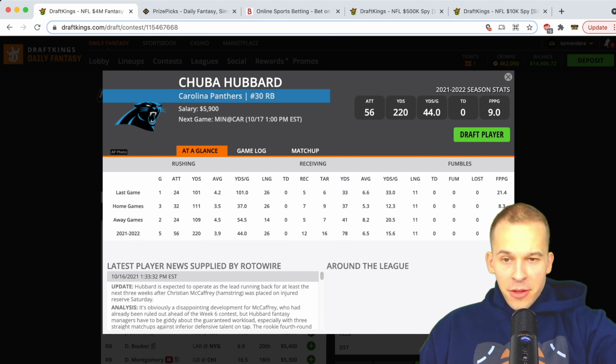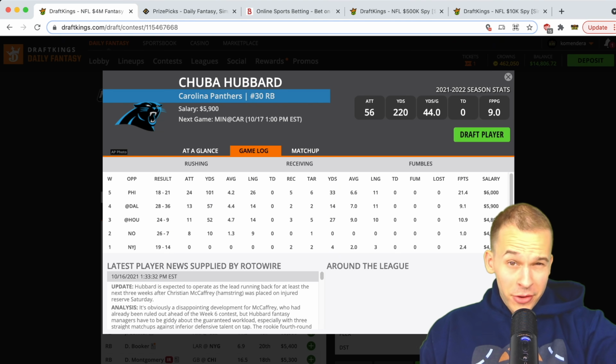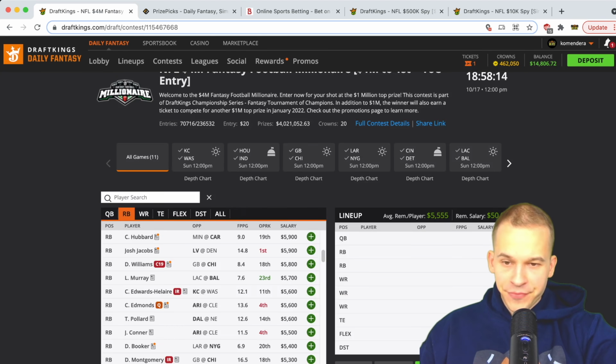Chuba Hubbard at 5'9", I do think goes a little bit overlooked, but he had 24 carries last game and 5 catches on 6 targets. So there's a lot of solid running back plays. I think Chuba goes a little bit overlooked. I don't mind him for tournaments.